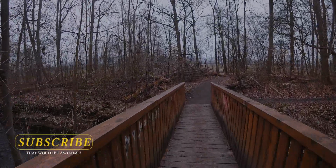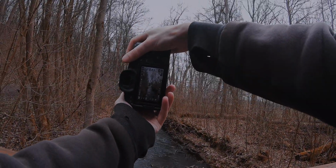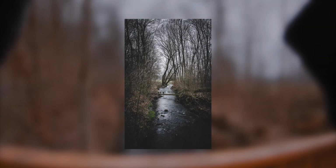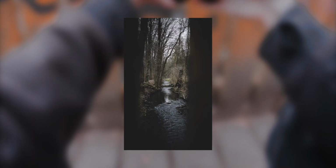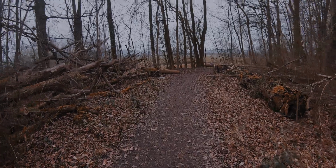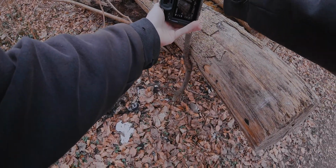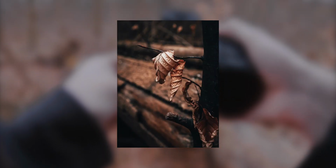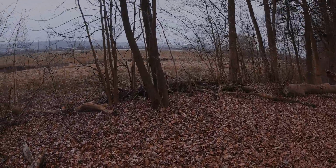So let's take a picture here. Look at that. So finally some way more interesting spots here. I think this one here. Oh my God. Yes, that is perfect. Oh yeah, look at that.